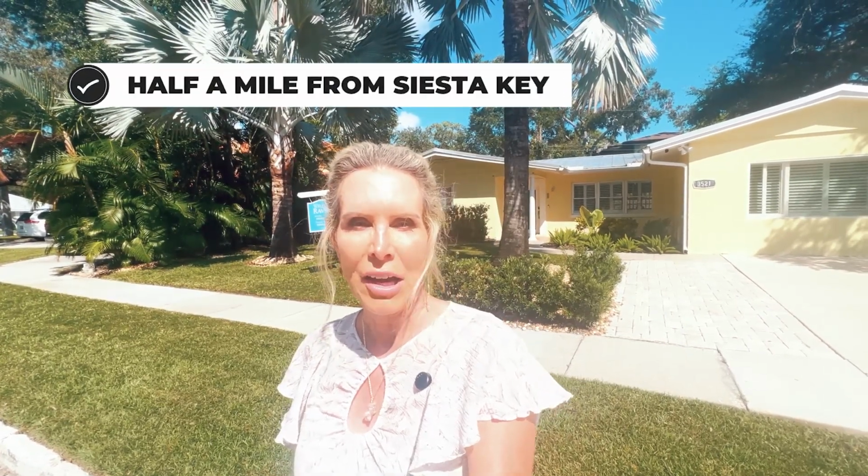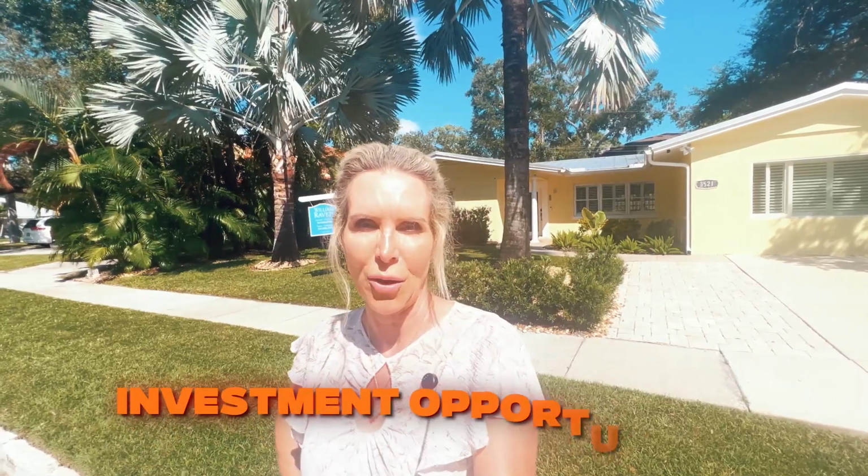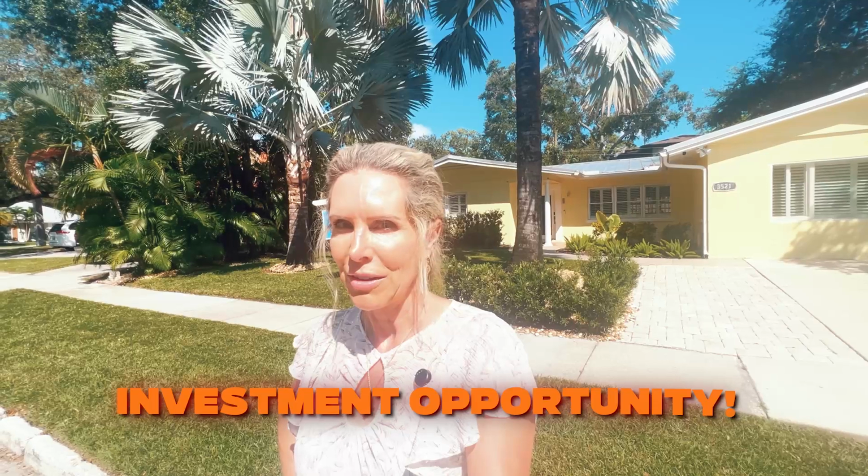So we're maybe half a mile from Siesta Key, but the owners or renters of this property won't have to deal with the traffic going across the bridge, both to and from Siesta Key. That's the thing here, this particular neighborhood allows for weekly rentals. And that's by far the case in many of the neighborhoods in Sarasota. So weekly rentals are allowed 52 times a year.